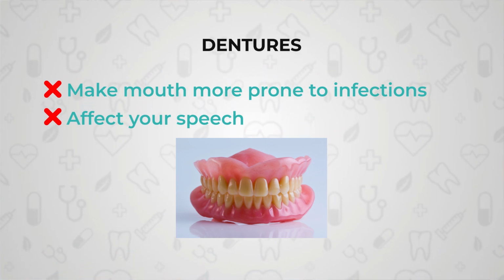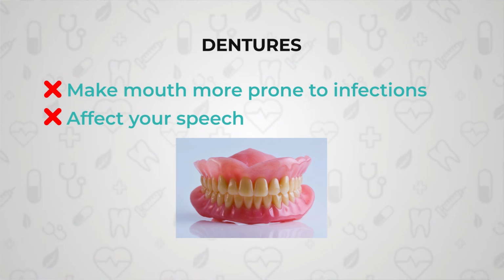So the third thing is that dentures also tend to impact your speech and your taste sensations. How they do that is the upper denture tends to cover up the roof of the mouth, and this part of your mouth contains taste buds. So again, when it's covered, it won't be functional.